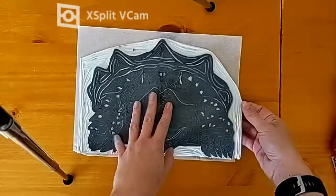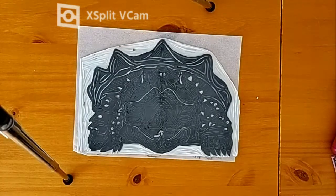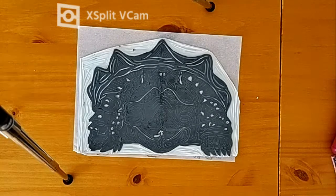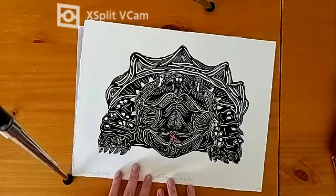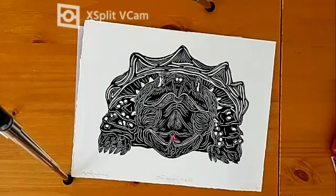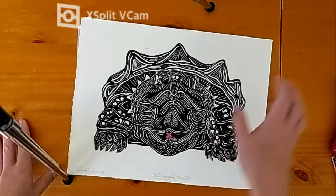So we have our alligator snapping turtle here, and let me find where the final print is hiding. This one was really fun because when I printed it fully in black, I got to go in after and add this piece. So this is what he ultimately looked like in the end, with a very small red tongue. For those of you who do not know, alligator snapping turtles actually like to hunker down along the bottom of bodies of water, and they don't like to move a ton.